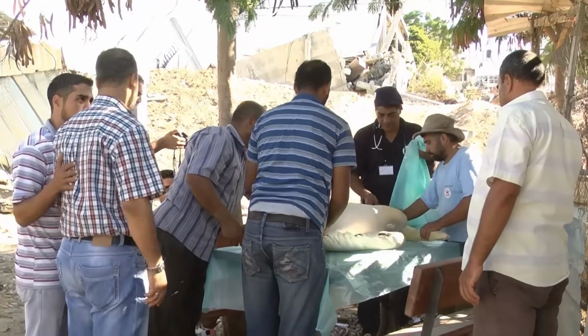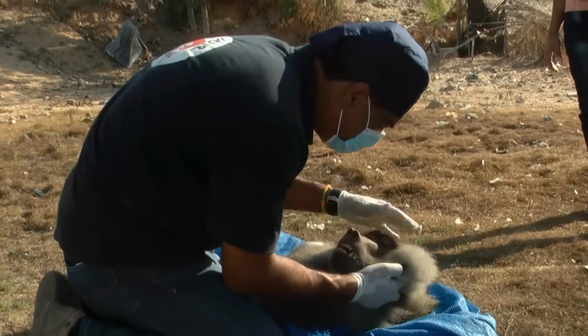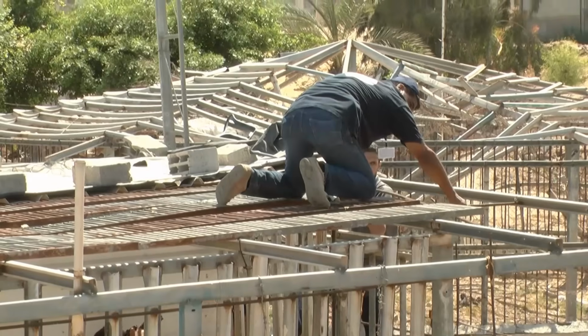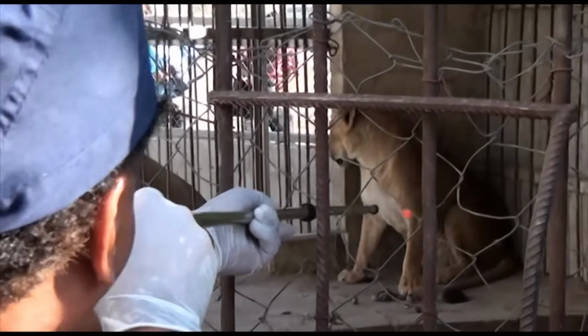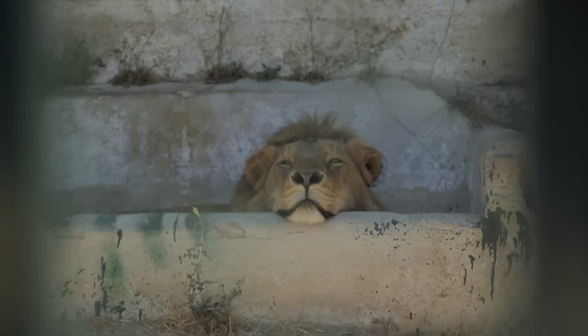The team delivered urgently needed medicine and food to the animals. They also restored the water supply and carried out repairs to enclosures. The lions were relocated to the New Hope Centre in Jordan, where they're now recovering.